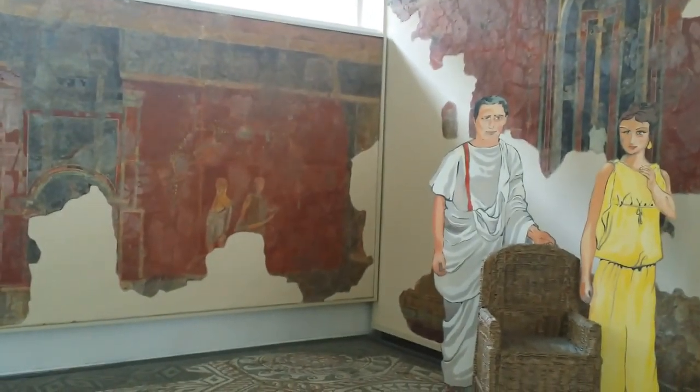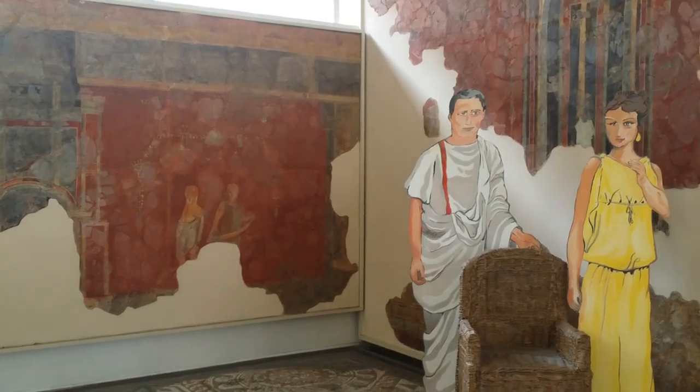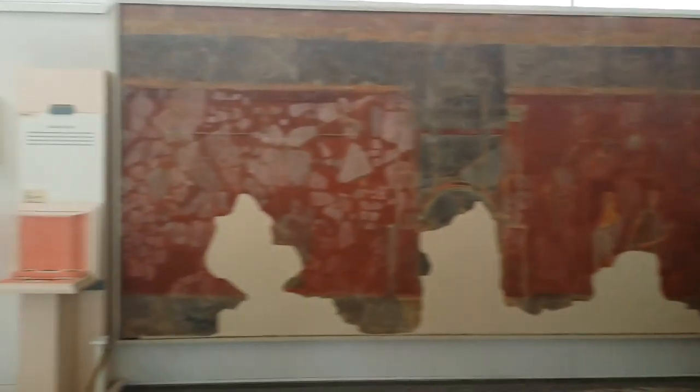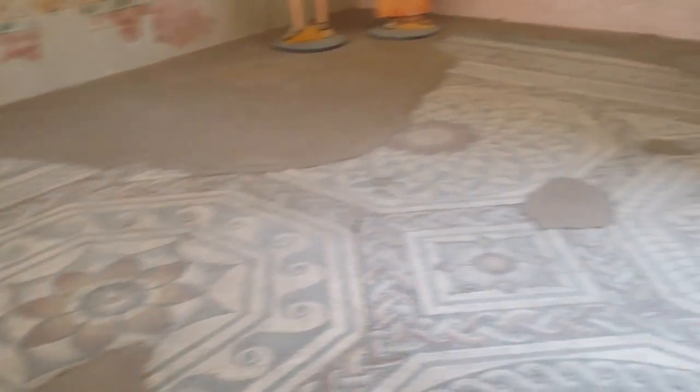Here's some costumery, what they would be wearing. I suppose they would have had dark hair, Italianish looking. And there's a peacock in the middle of it.